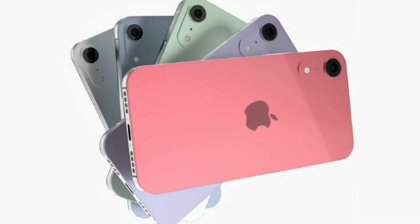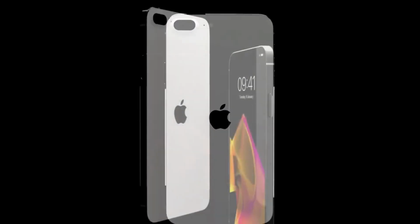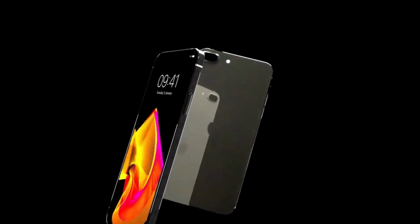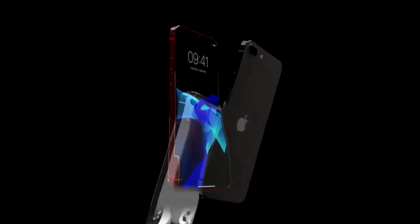There's a rear camera with a 12-megapixel sensor with Deep Fusion and Smart HDR 4 technologies, along with a front-facing camera with a 7-megapixel sensor. Unfortunately, you won't be able to enjoy the night mode in this model, which is missing. However, Smart HDR 4, Deep Fusion, and photo styles have been added, as in the iPhone 13.